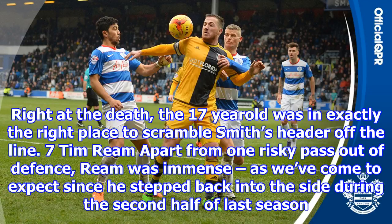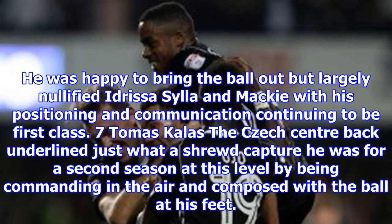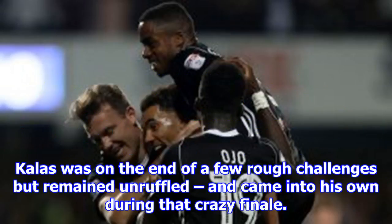7. Tomas Kalas: the Czech centre-back underlined just what a shrewd capture he was for a second season at this level by being commanding in the air and composed with the ball at his feet. Kalas was on the end of a few rough challenges but remained unruffled, and came into his own during that crazy finale. Showed great agility to get back and bail out David Button after Matt Smith's header appeared to be about to level the scores.